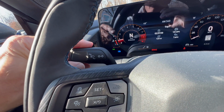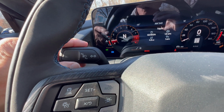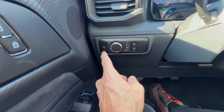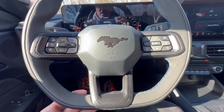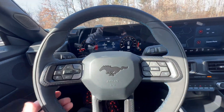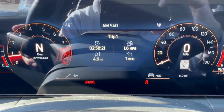We do have on the left our headlights and our bright lights and turn signals, and then on the right, your windshield wiper. And down over here on the left, you can pop the trunk, adjust the headlights, brighten and dim the dash. We do have a manual tilting and telescoping wheel. And then we have the fully digital dash right here. And let's take a look at our drive modes.